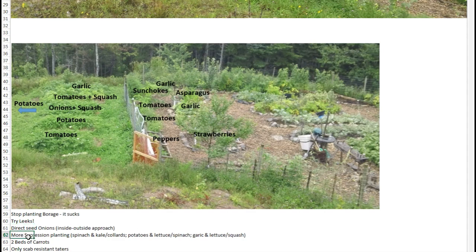More succession planting. I'm going to talk more about that as the video goes on when I discuss my garden plan. And plant two beds of carrots. I didn't plant enough carrots last year. I think we ate the last of the stored carrots this past weekend. It's around the end of January right now. So I didn't plant enough of them, and we were being very judicious. I need two 4x8 beds of carrots to have enough to last until they start to go too rubbery and stuff like that.